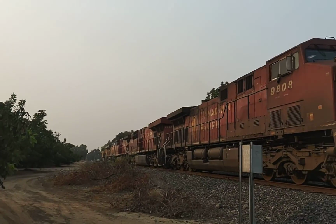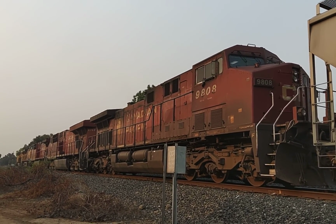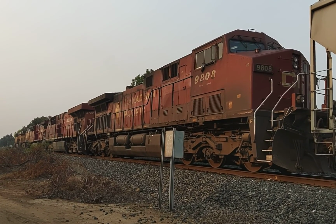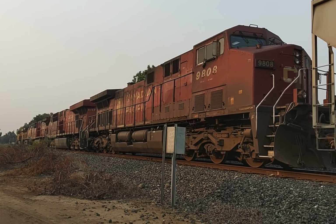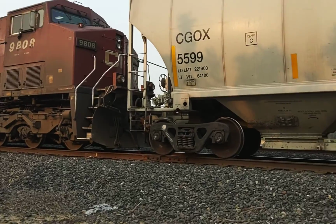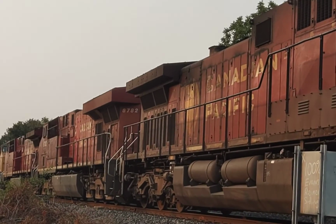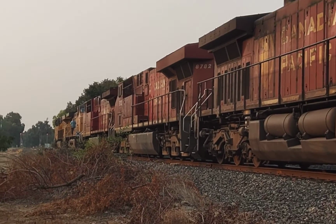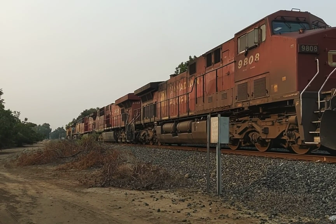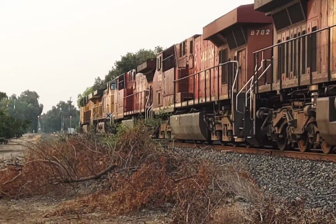4400. What I'm going to do, I'm going to get a little small engine recording real quick. Just wait and see what we get. A little overview. I got an AC4400, 9808, ES44AC, 8782, and then I forgot the number on that CWM, but I mentioned it earlier. And wait till something happens.